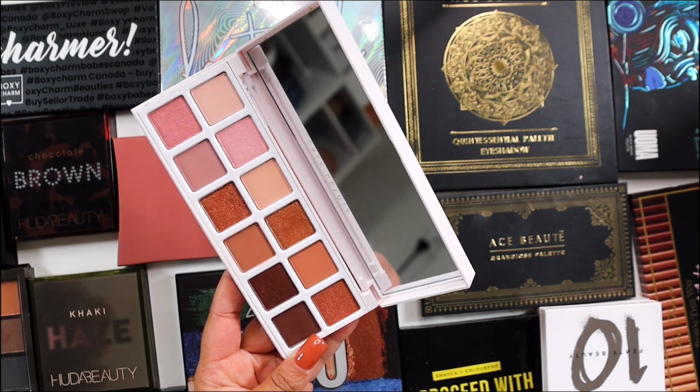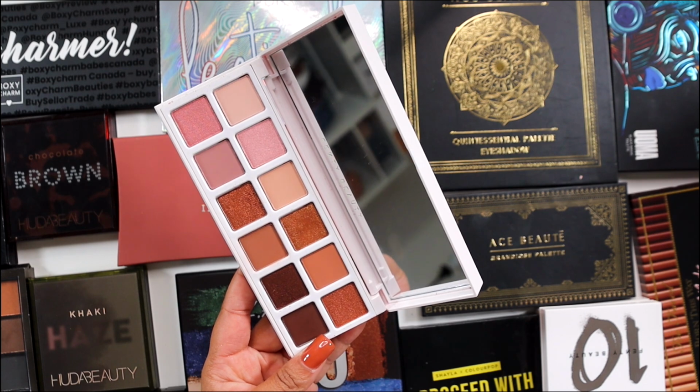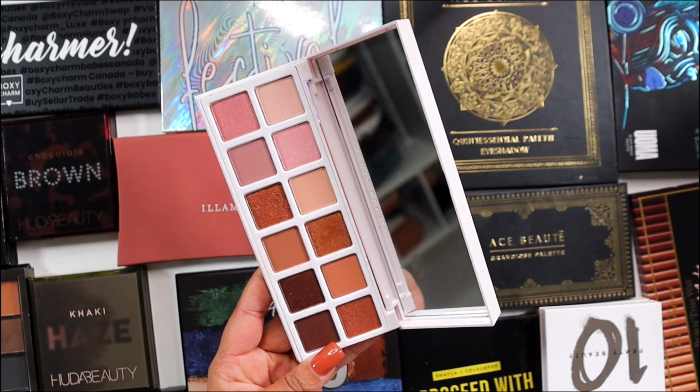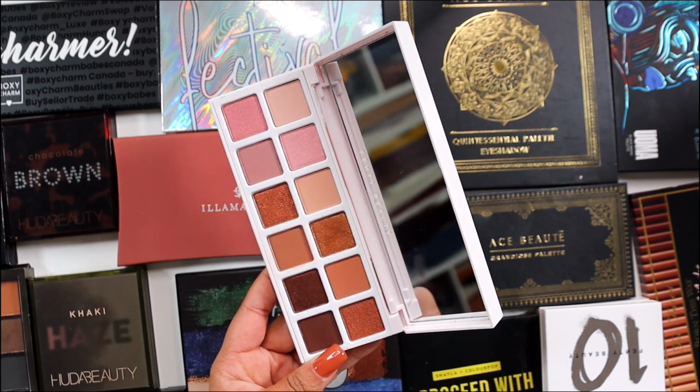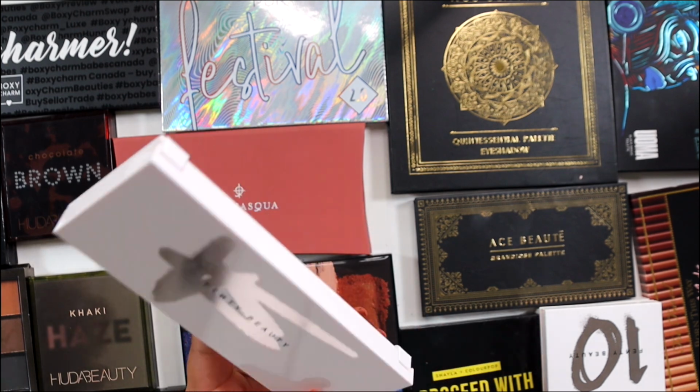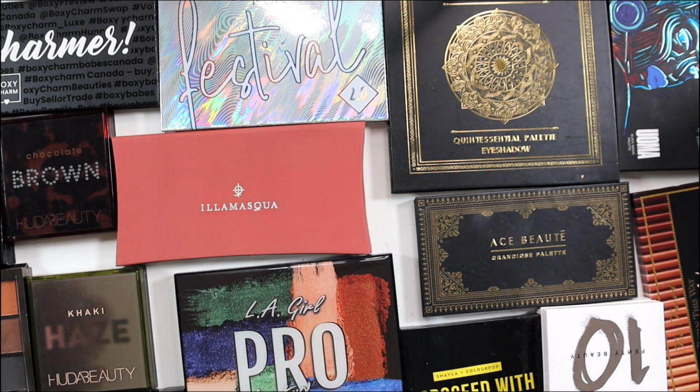I was so excited for this palette at first. And then I was very underwhelmed with it. I just felt like it could have been better. The colors could have been a little richer. I don't feel like a lot of thought was put into this palette, to be quite honest. And I don't love it. So I'm going to let it go.